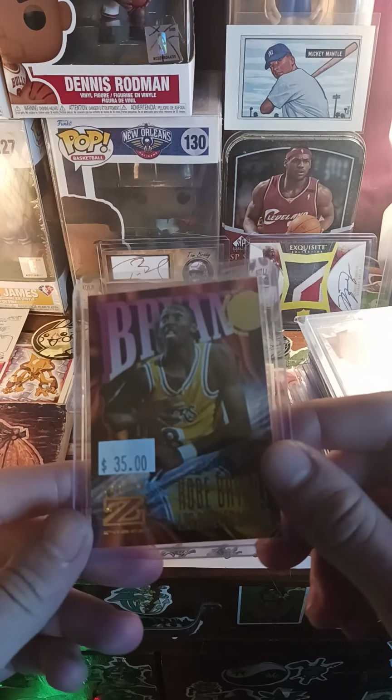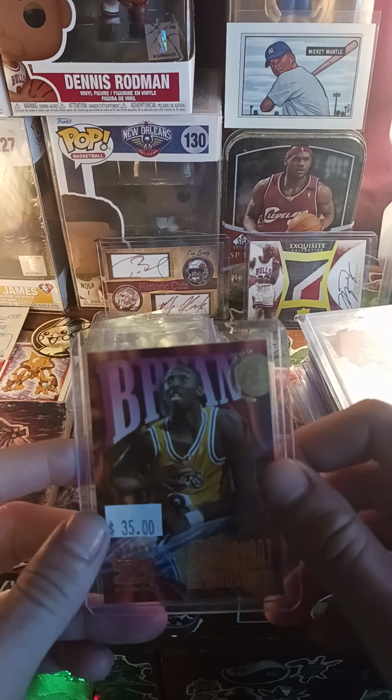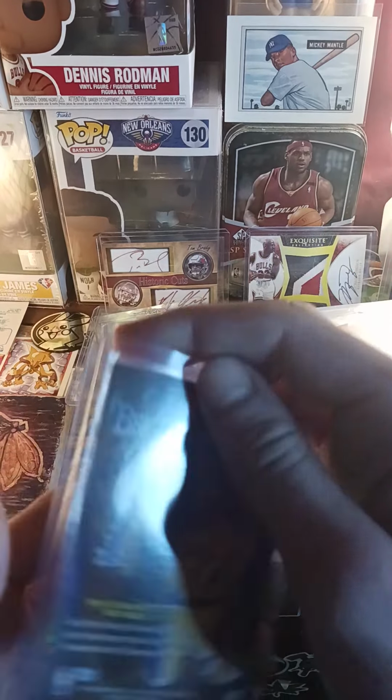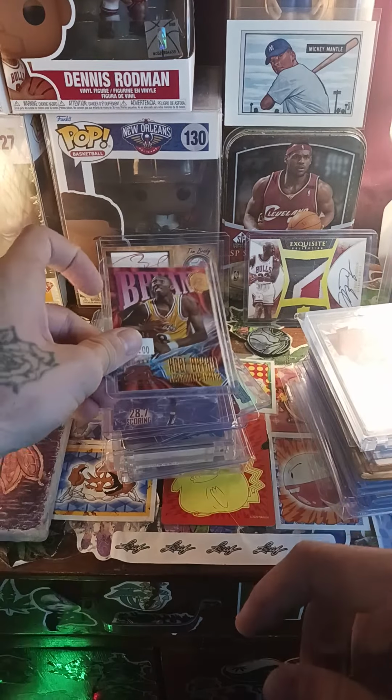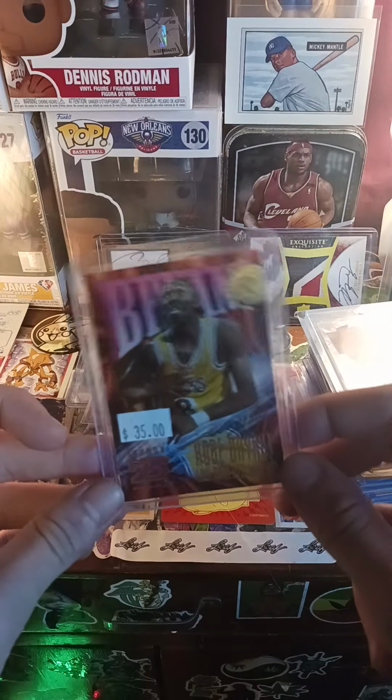This is a Kobe rookie, 35. I got it at a show for a little bit cheaper than that, but there is whitening on the top, so when I grade it, I'll probably get a 7 or an 8, but it's a Kobe, and I just prefer to have it in a slab over this.